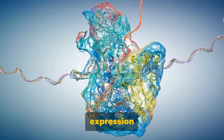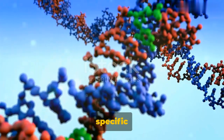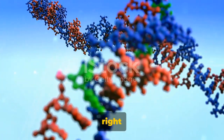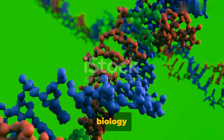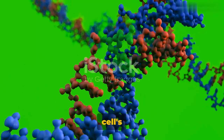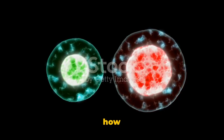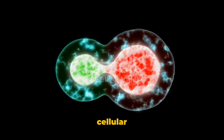The beauty of gene expression lies in its precision. It ensures that specific proteins are created exactly when needed and in just the right quantities. This intricate dance of molecular biology is vital for the cell's survival and function. And that's the story of how our cells use gene expression to function at a cellular level.